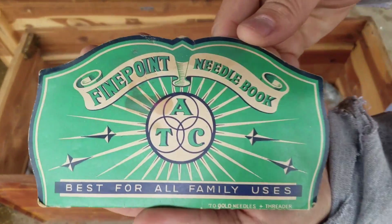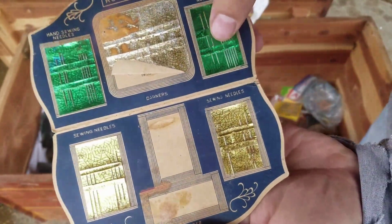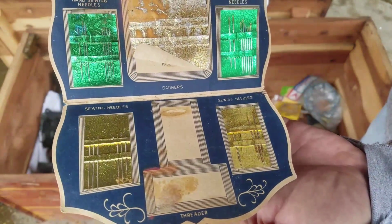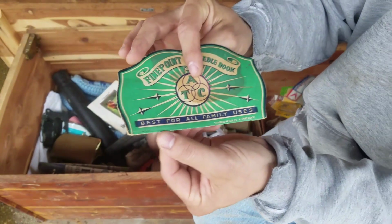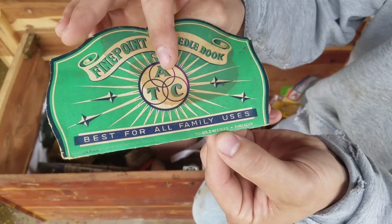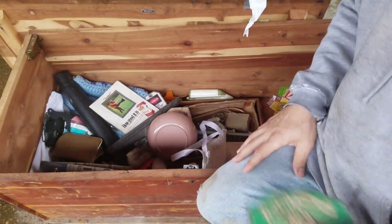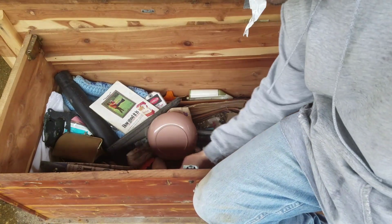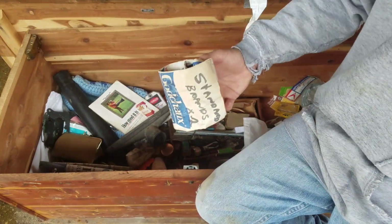We got the Figure Point Needle Book, Best of All Family Uses. Look at that, and the needles are still in there, actually. How cool is that? That's Japan. 70 gold needles. So I'm not sure if that's real gold or not, but there you go.